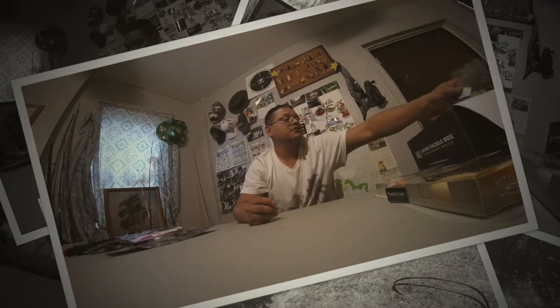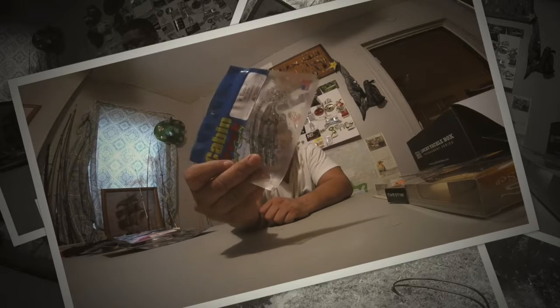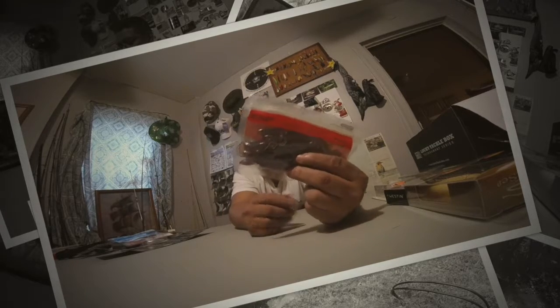Let me tell you what's next up to bat, though. Cabin Creek 4-inch lizard. Check it out. Nice little clear lizard. Definitely try that. Zoom. Love the company. Soft plastic lizards. Zooms. If you don't got Zoom in your arsenal, man, then you're missing out. Let me tell you, Zoom makes some sick, sick soft plastics.